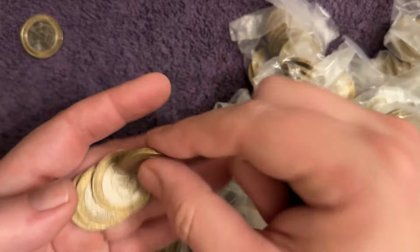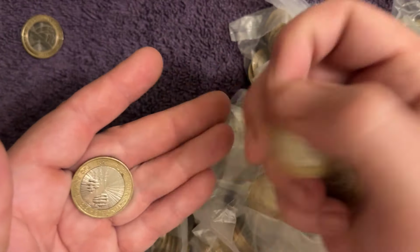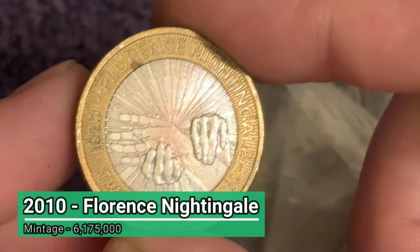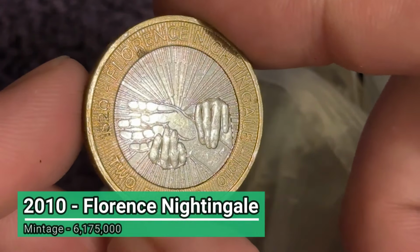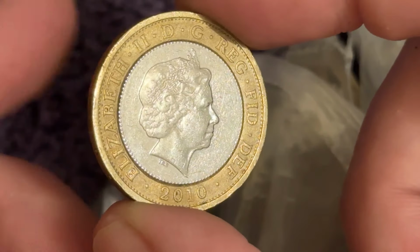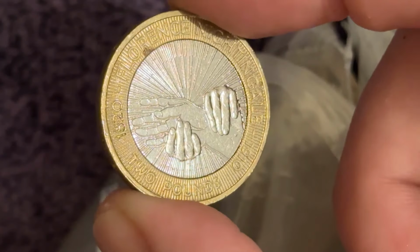Let's keep rolling. Of course. Ooh, nice. Florence Nightingale as well from 2010. One of my more favoured designs of the £2 coin. But it is pretty common, unfortunately. So that will go back to the bank too.